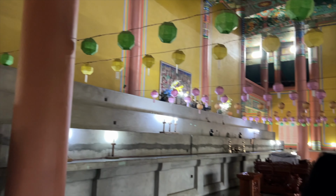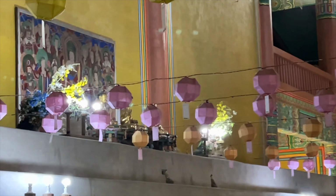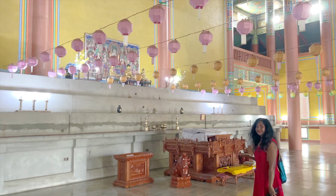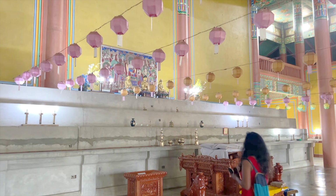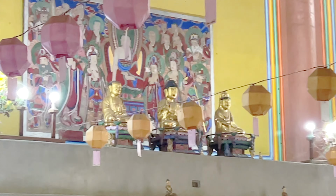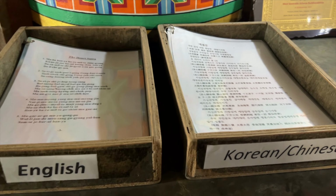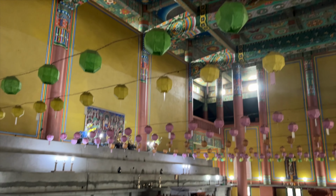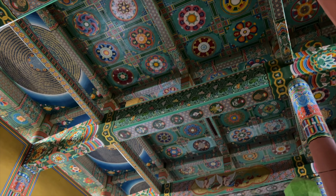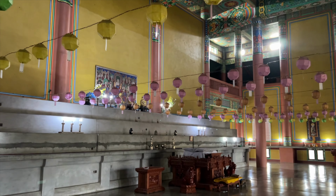The walls of the prayer halls are completely with deep shades of various colors. You can see the beautiful lanterns that were suspended over here. Amazing guys. You can stay even for a few days if you want to meditate and enjoy this beautiful, amazing Korean monastery. Here you can see in both English and Korean literature for the prayer, and you can see all the beautiful decorations on the rooftop. Amazing guys.